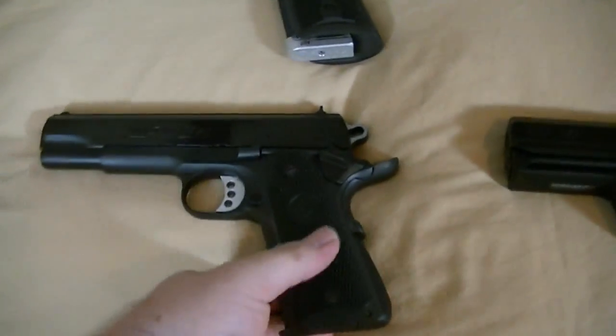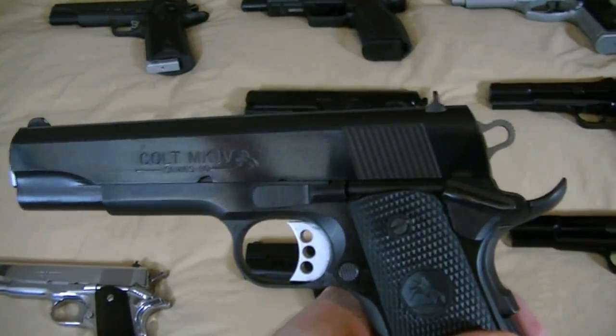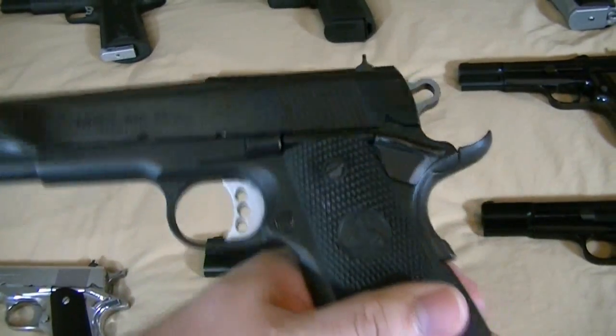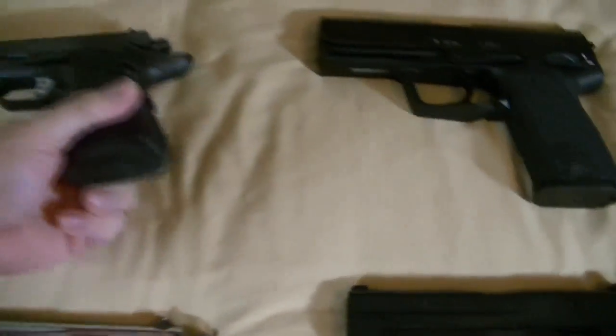This is another 38 Super. This is another Colt Government model, but it's in the enhanced style, you know, with slanted serrations, flat top slide, beaver tail, all that good stuff. Love 38 Super.